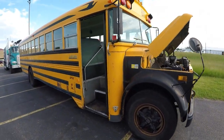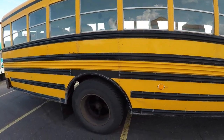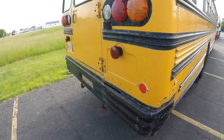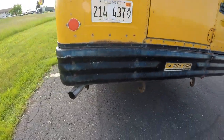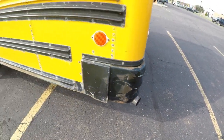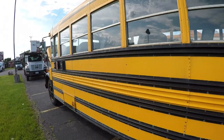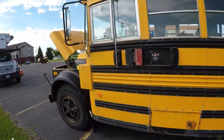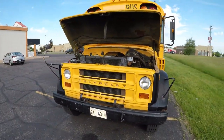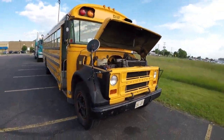But she runs out pretty darn nice. You see I got that blown hub seal right there, so I'm watching that close. Keeping her full of oil. She's a little rusty being a northern bus, but not too bad. Interior is remarkably clean. All right, I'm gonna check out that power steering pump, see if there's something loose on it, and then we'll be rolling.